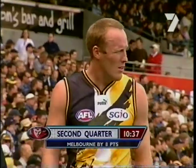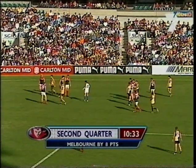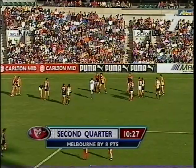What did he do wrong? That mark from Swartz on his own layup. That's right. Goal, yeah. Well, he's given them a fair bit, hasn't he, off half-back, Jakovic? 12 possessions, 5 marks.